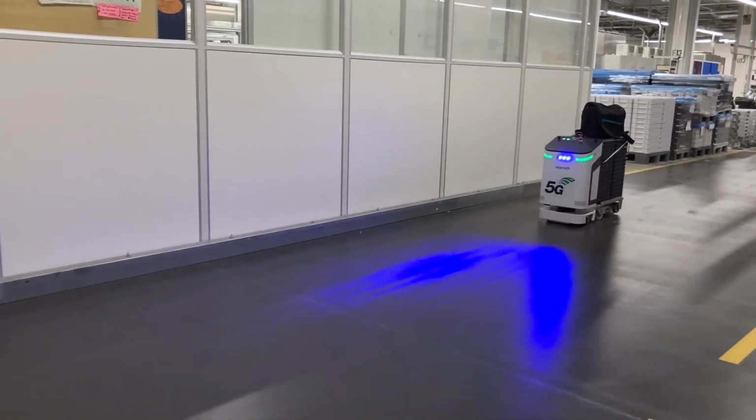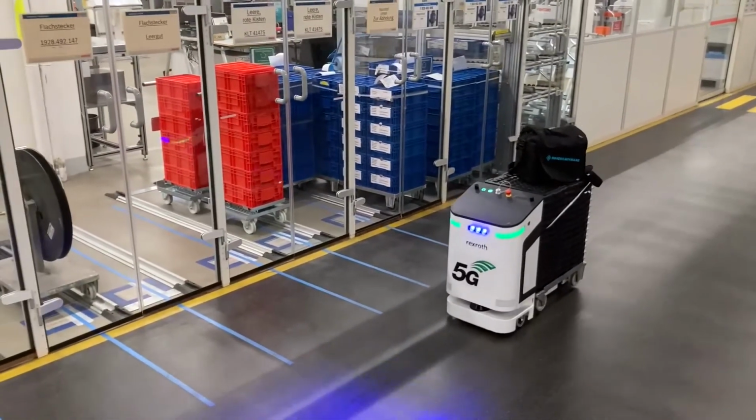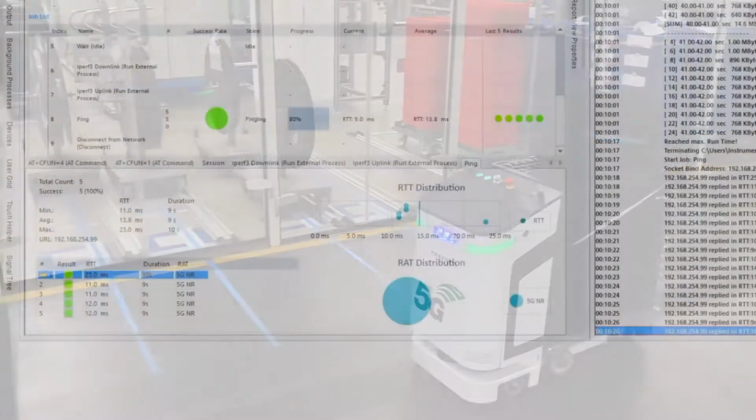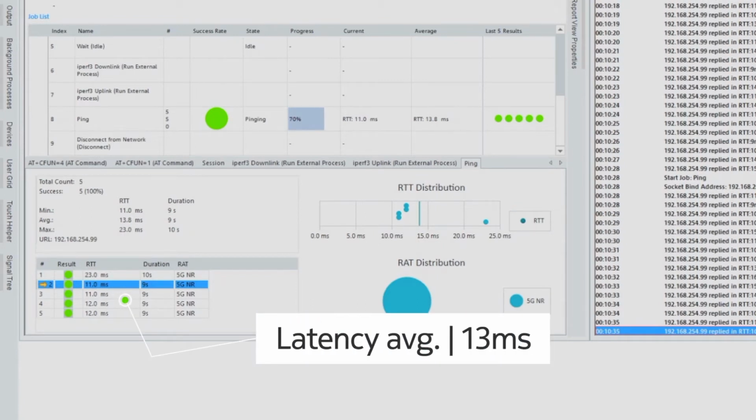Network performance with deterministic latency for strict industrial communications and control is essential for manufacturing assets to become mobile in the factory of the future. This final test case measures the round-trip latency of the 5G private network as seen on the active shuttle. On average, the recorded latency is about 13 milliseconds based on a standard ping test. Future latency improvements are expected with 5G Release 16 and 17 chipsets supporting ultra-reliable, low-latency communications.